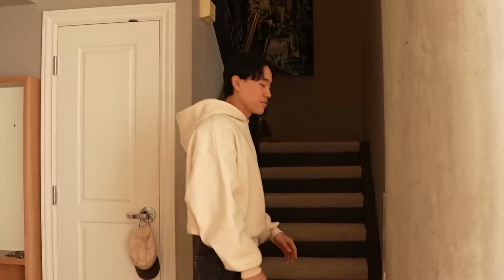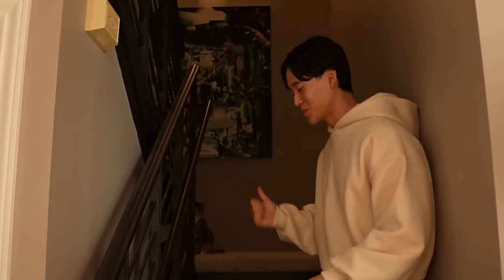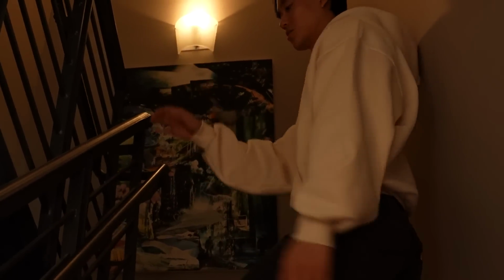All right, so heading up to the second floor, I think it's pretty rare to have stairs in an apartment in San Francisco, and so we were definitely super happy to find a lofted apartment that has a second floor to separate the zones.